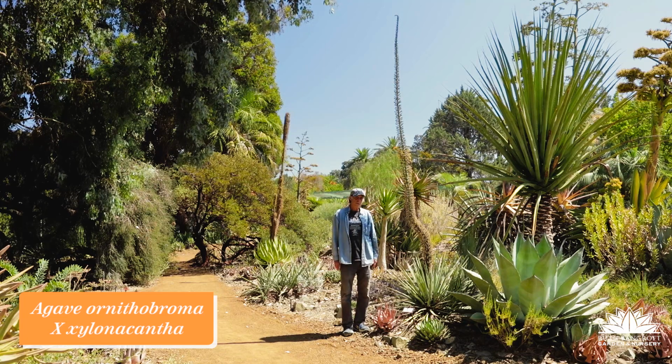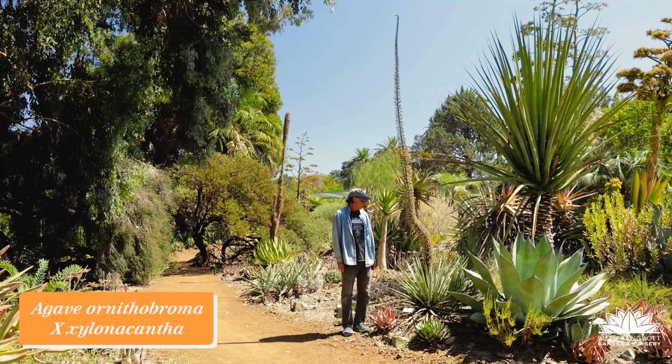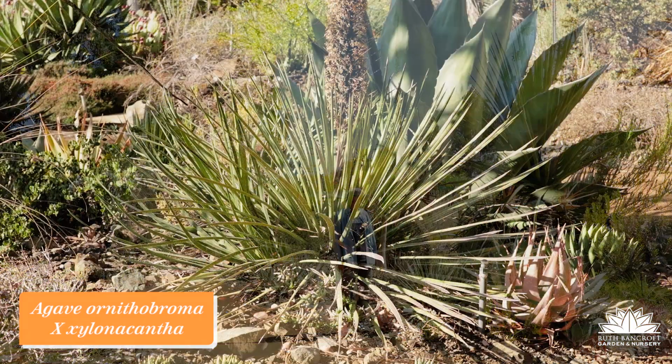In the summertime, we have lots of agaves that come into flower at the Ruth Bancroft Garden, so we feature them on a lot of the What's in Bloom sheets in July and August, and even here in September, this one is still going. This is a hybrid between Agave ornithobroma, which is a seldom grown small agave from northwestern Mexico, and Agave xylonacantha, much more commonly grown and from eastern Mexico.